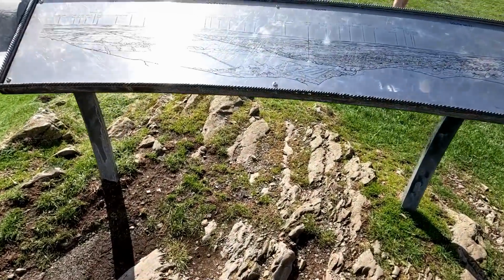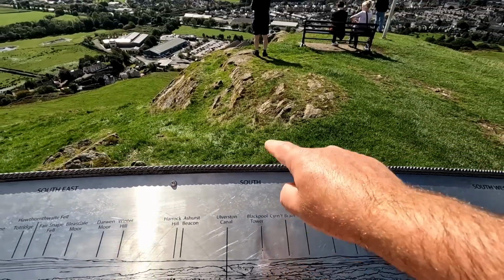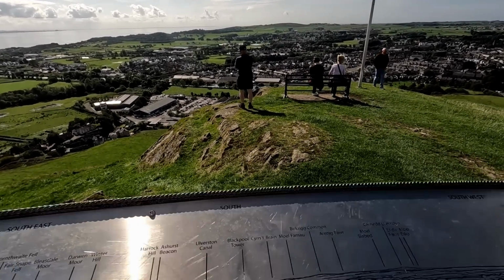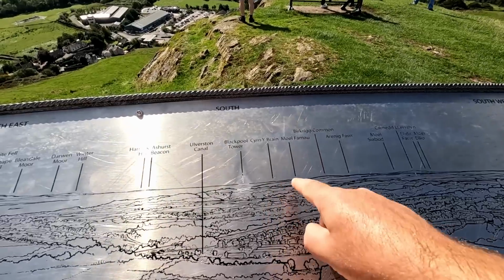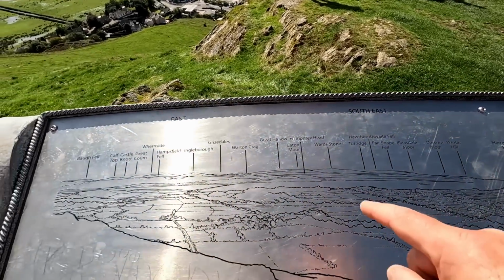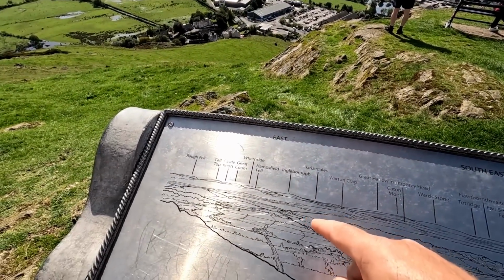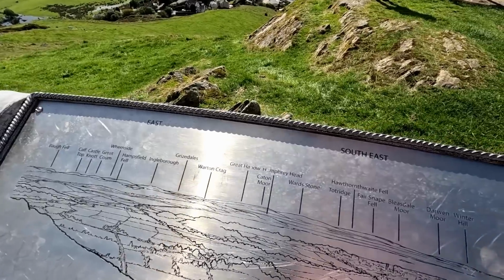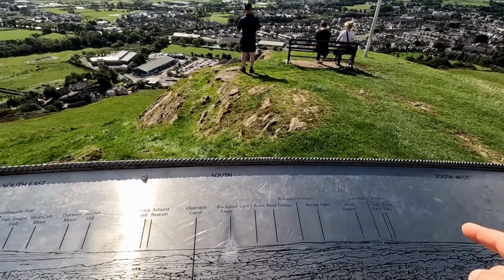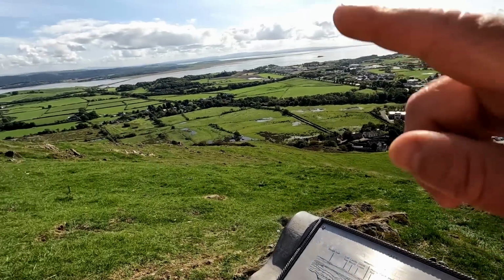Here's one of these panorama markers, which is very useful. So yeah, that confirms. You can see where loads of people have put their finger on Blackpool Tower, and that is what we saw over there. I don't know that you're going to be able to see it on the camera. So from here you can see hills in North Wales, Grisdale's. Actually, okay, this is the full panorama, so I'm not looking in the right direction. So Blackpool Tower is lined up, but this is the full horizon. Grisdale's over there somewhere, I think.